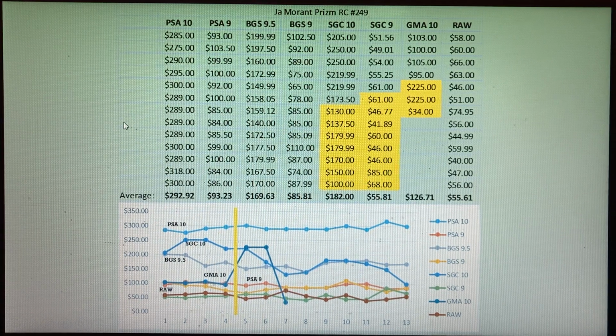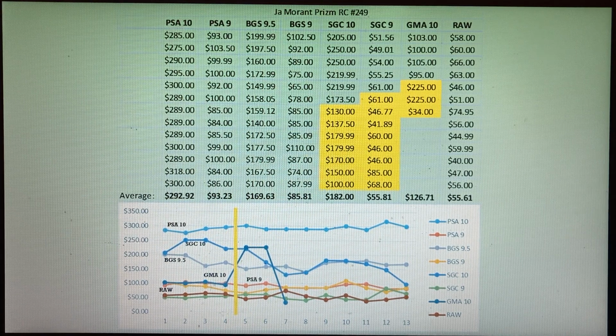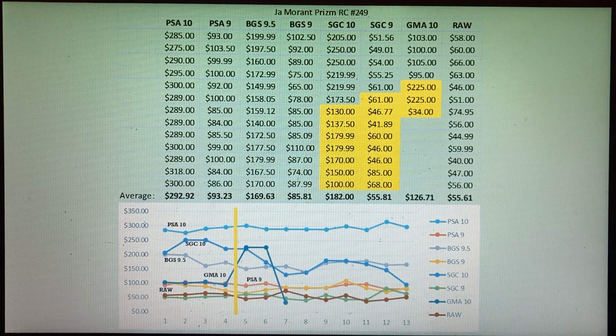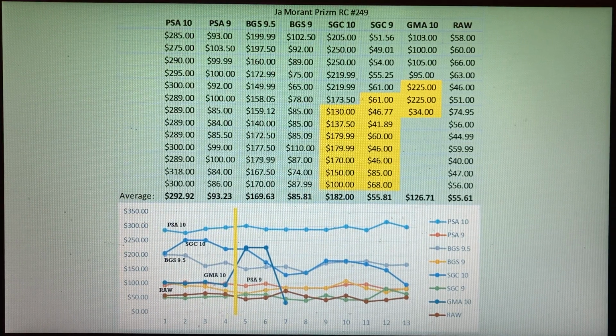Anyone who tries to tell you that GMA will sell for PSA 10s, you'll find oddities, one-offs. Every now and then you'll find a GMA 10 that'll sell, or even I've seen a few that have exceeded a PSA 10, but that's usually in rare cases where the card itself is rare. But that's where you're in line pretty much on the grading scale, grading standards.